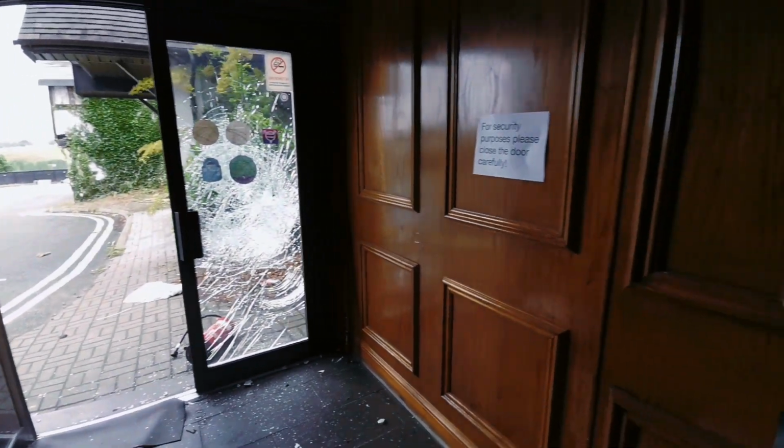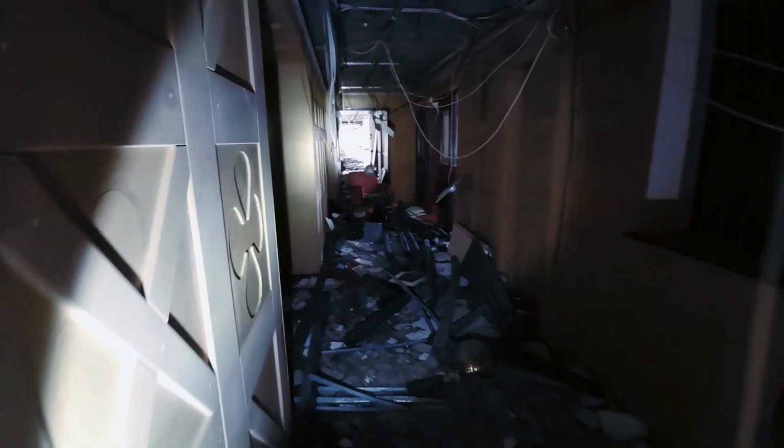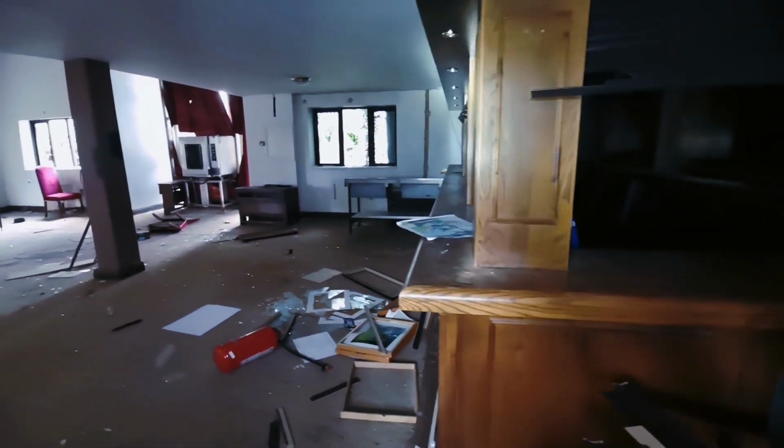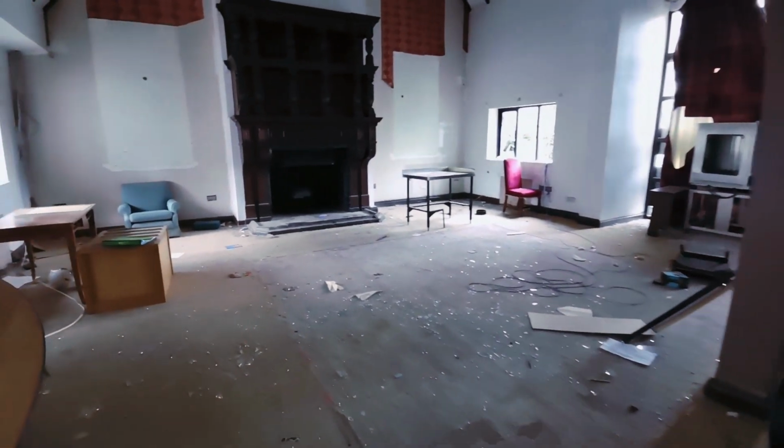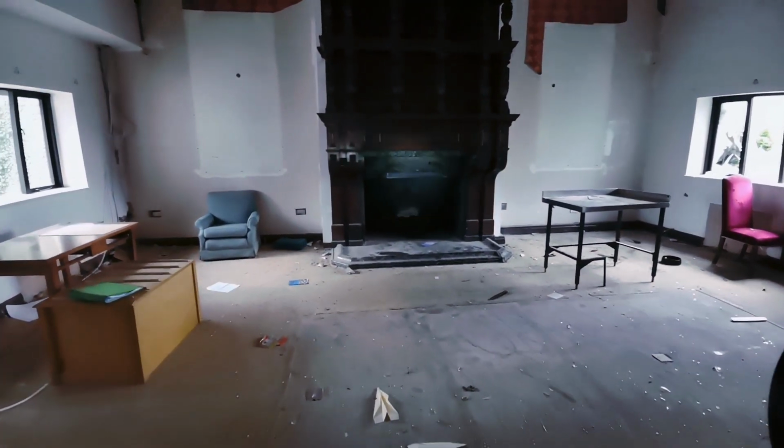See reception then. Oh yeah, there's that. Actually, a week ago, there was a guy walking around here like it was just left. No, now it's like something out of a zombie movie. It really is. Oh wow, look at this. The fireplace in there looks really cool. The little bar around there. Proper cool looking fireplace.